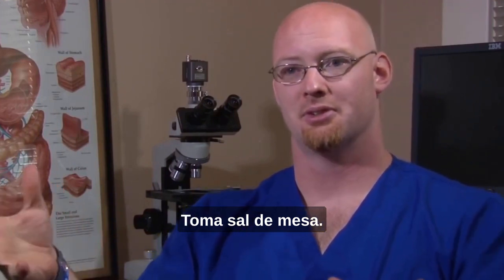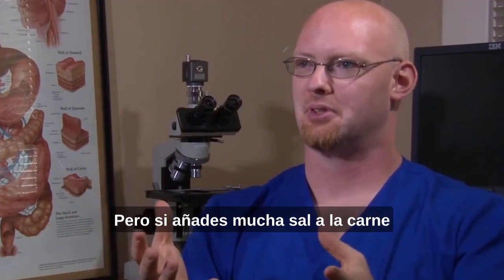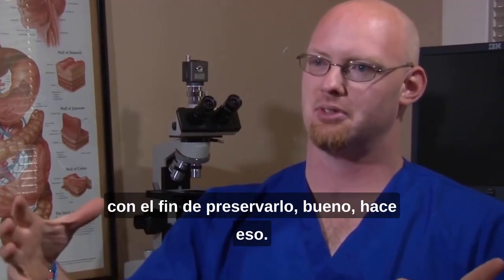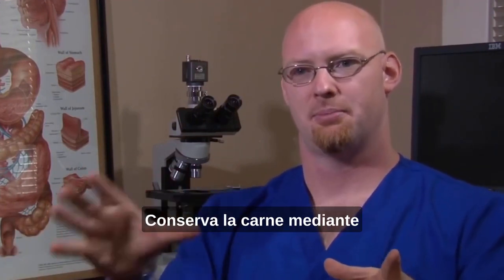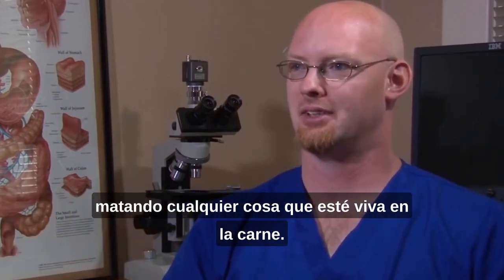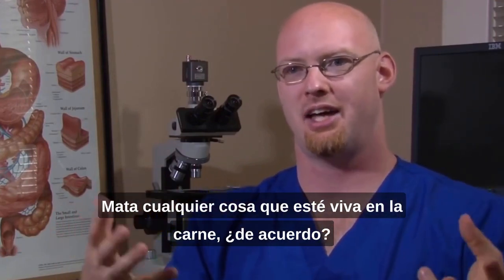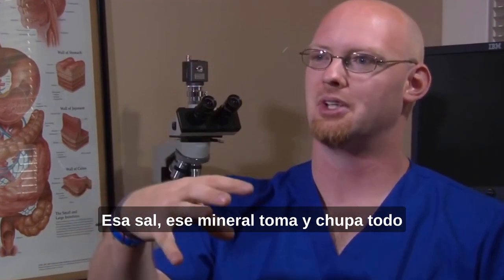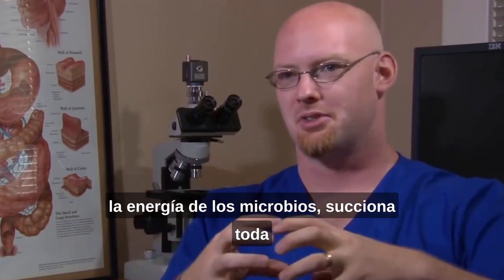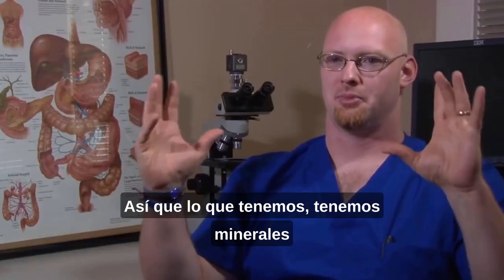You take table salt. Table salt is a mineral. But if you add a lot of salt to meat in order to preserve it, it does that. It preserves the meat by way of killing anything that's alive in the meat. Okay, it kills all the microbes in the meat. That salt, that mineral, sucks all the energy out of the microbes, sucks all the energy out of the meat, and therefore the meat doesn't rot very quickly. Okay, it preserves it.